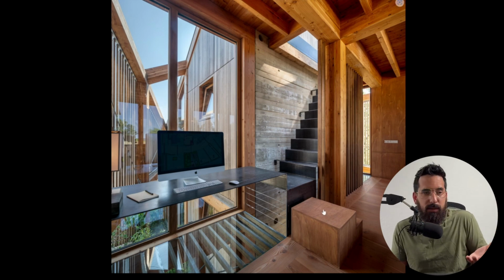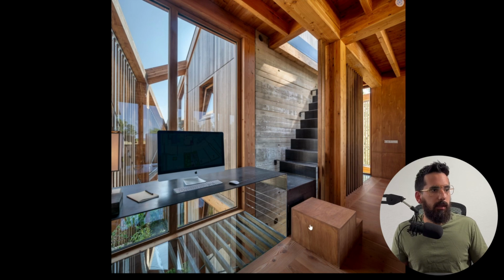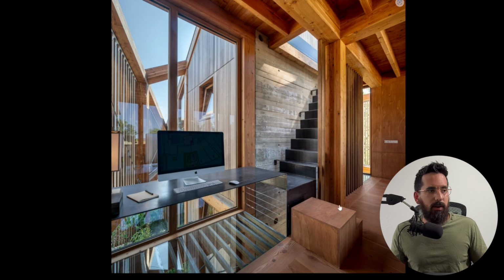I'd question some details that were included in this project, like why didn't they continue this? There's this step here that honestly makes it look like a mistake. I'm not in total disagreement with the change in material. I just think that the way it was executed here, it looks like someone forgot to draw the steps in plan, and then the contractor didn't build them and didn't ever issue an RFI or anything. So he just built it this way, and they were like, crap, we forgot to add these steps. Now we've got to build this box here.